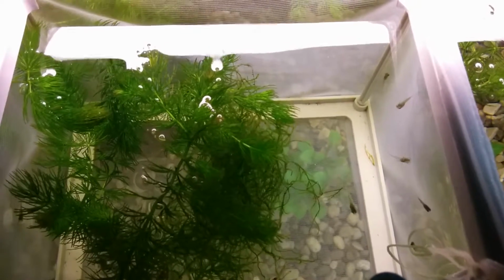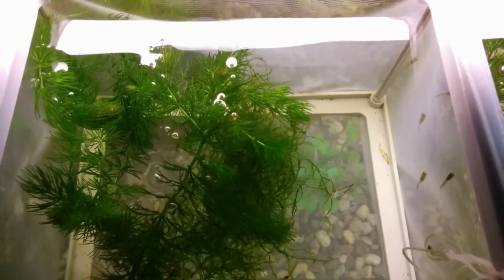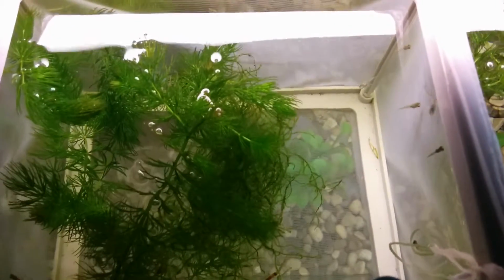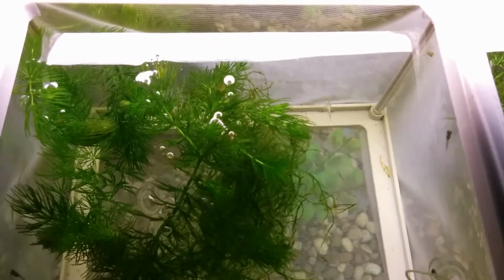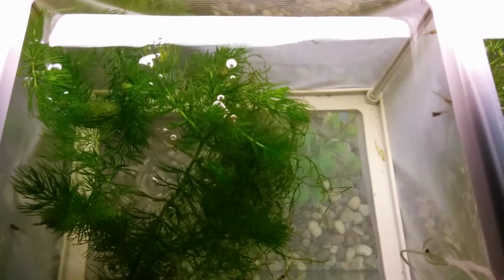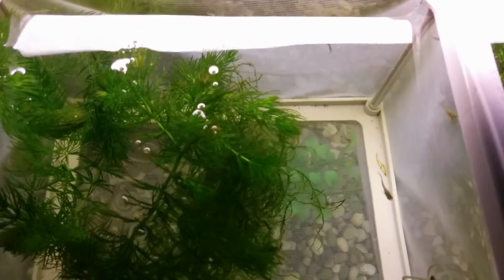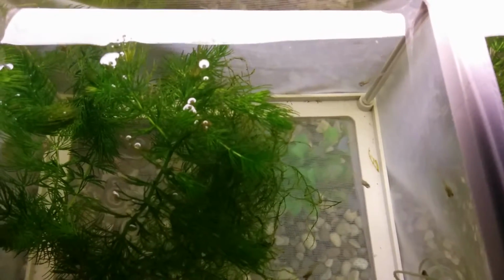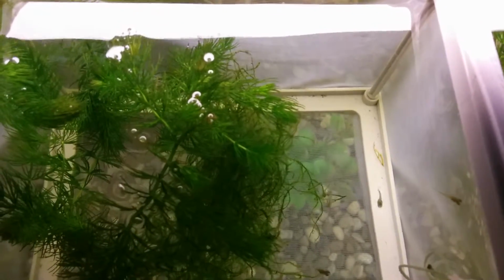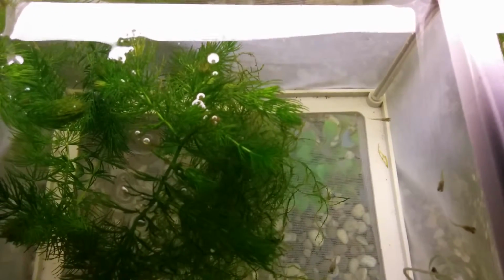Just giving you guys a 2 week update on the Guppy Fry. Last week, I promised I'd do a 2 week. It's actually Tuesday, so it's 3 days past 2 weeks, but just thought I'd still post it up there. If you watch the last video, you'll be able to tell that they're actually looking quite a bit bigger, which is good to see. They're all looking pretty healthy so far, so hopefully everything goes well.